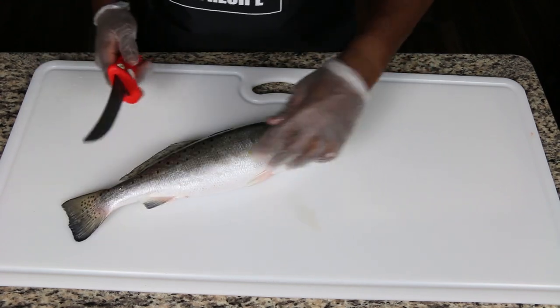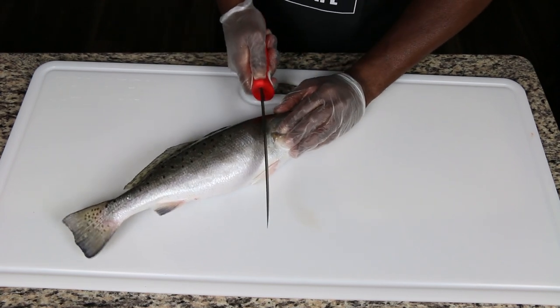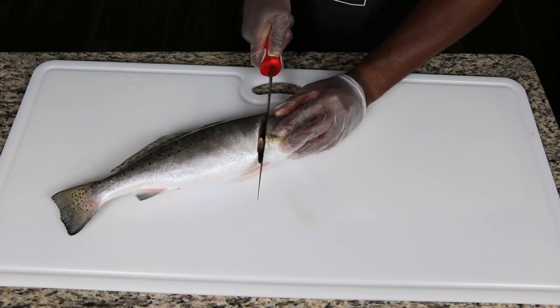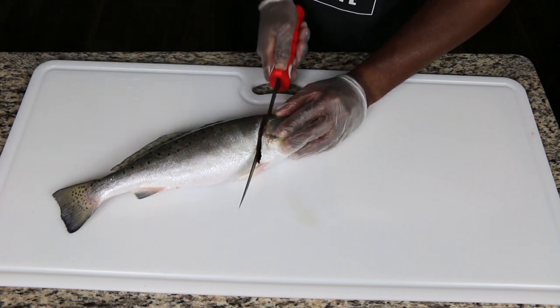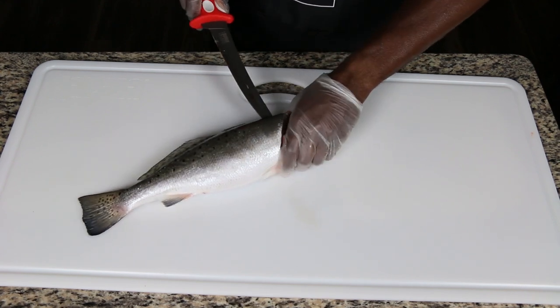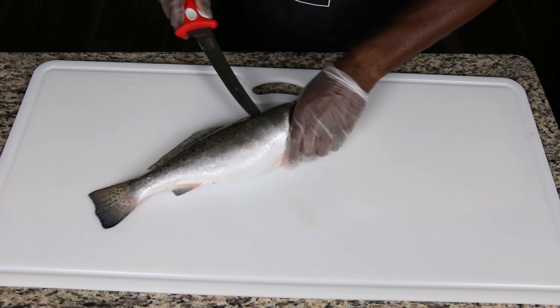So once again, to fillet the speckled trout, we're gonna come right behind the fin, right towards the head. Now normally, like I say, you can just turn your knife and go all the way down, but I don't know. I like doing it the other way. It seems by just kind of taking your time with it, you have less pin bones and rib bones. So we're gonna just take our time with it.